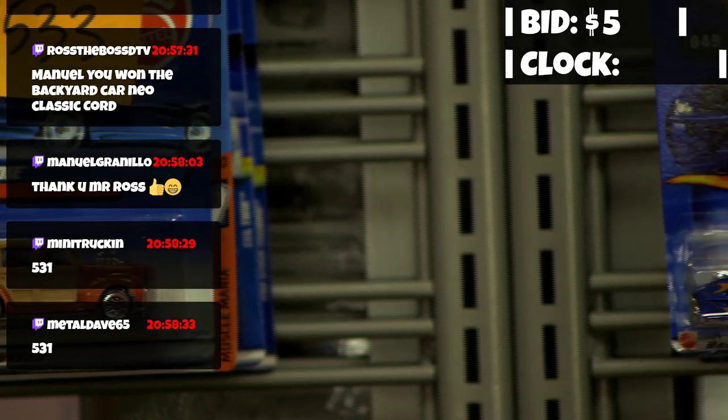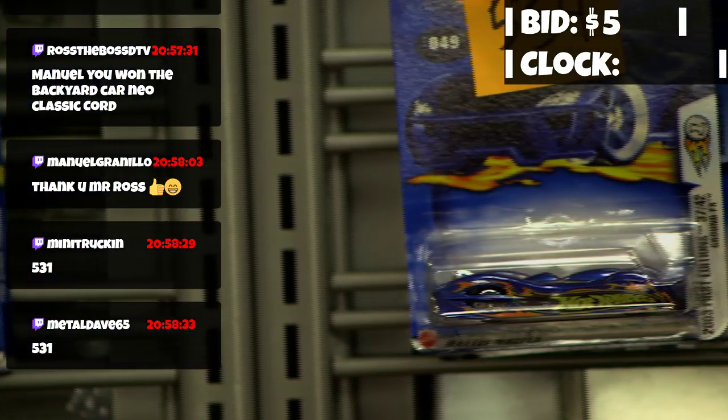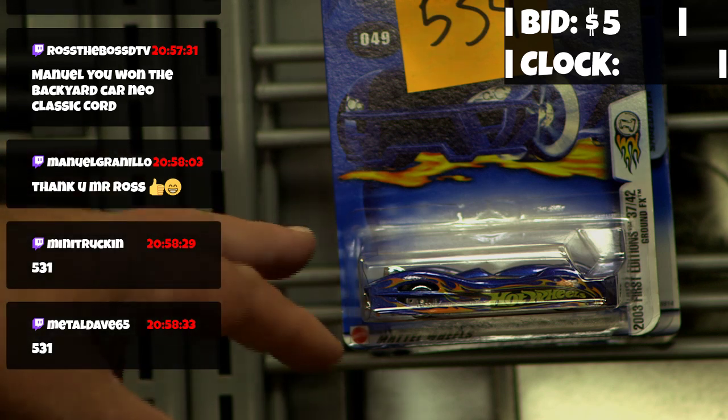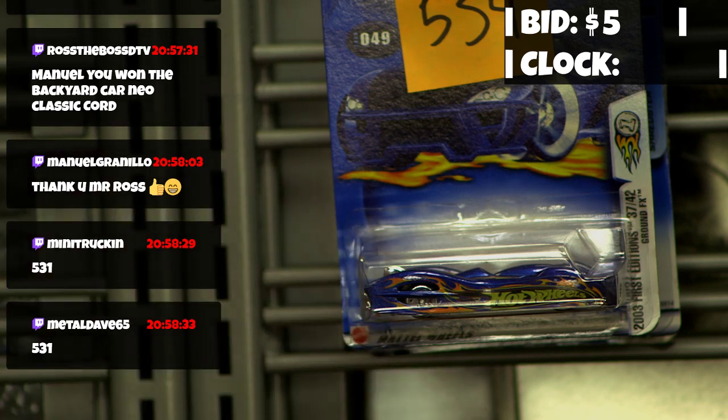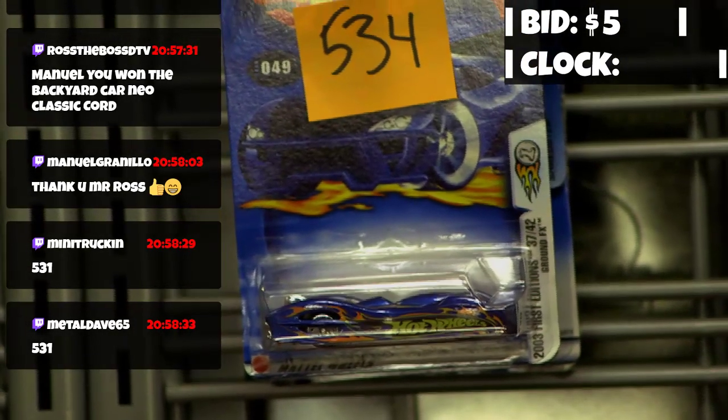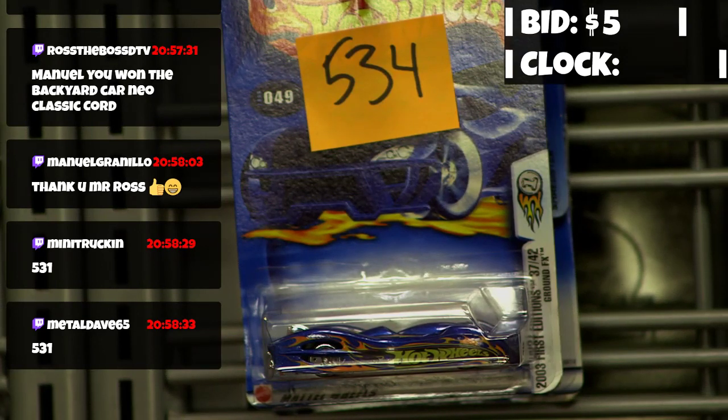Here comes the next one. Ooh, what is that? Holy pick, I'm gonna get close. That looks great. That one is fast. It's the Ground FX. I got the number in there. You got the number, that's 534. 534 is the Ground FX.